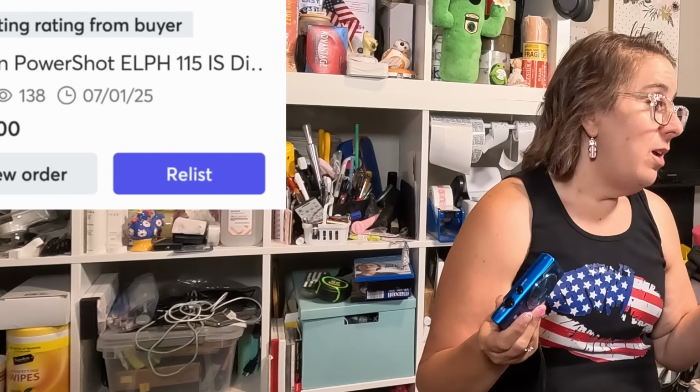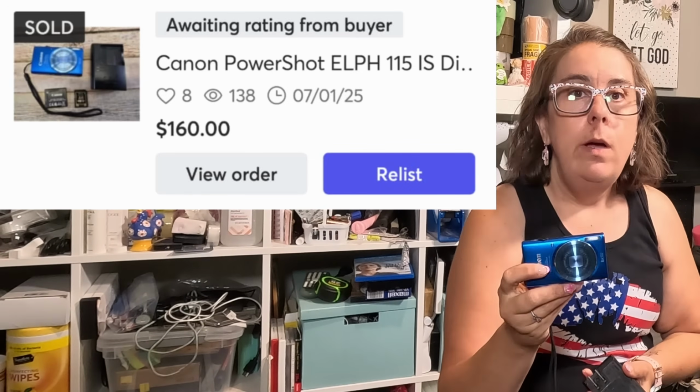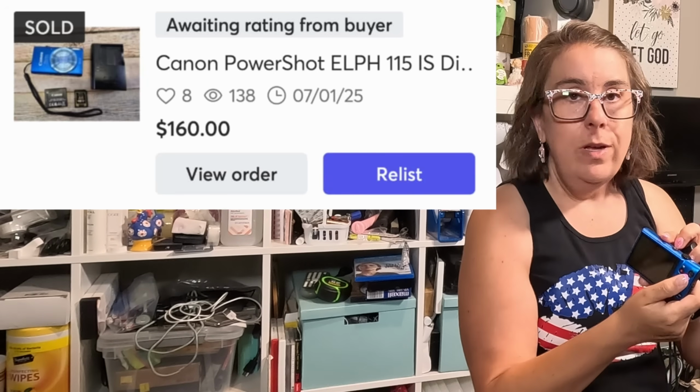You guys, I listed this for $200 on Mercari, and I took an offer of $160. I paid $0, and someone's going to get a really good deal on a really good camera. I mean, come on, $160. Yes, that's like a 20% discount.